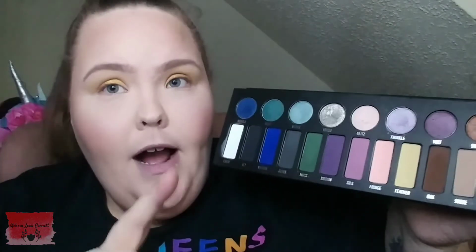But since I said we were going to do green and gold for St. Patrick's Day, I am going to go in with Moss. So I'm going to go into Moss. That is pretty. I am so excited for this. All right, here we go.